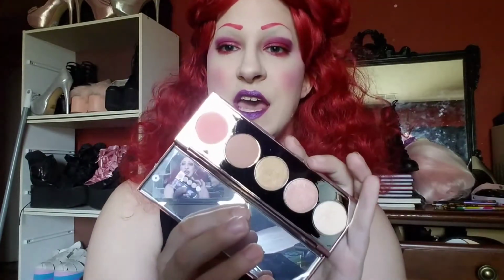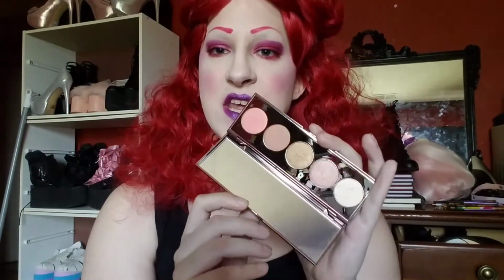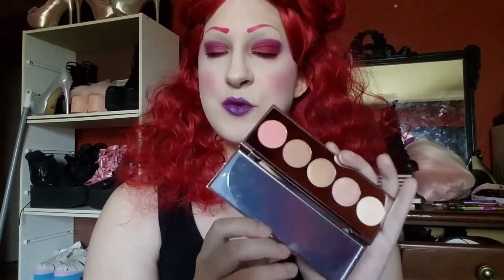And then the Becca Afterglow palette. Love this. Absolutely beautiful. I think it's very similar to the one that Jaclyn Hill released with Becca, but I absolutely love this palette. Get a lot of use out of it. Definitely keeping it. All right, let's start getting rid of some things.